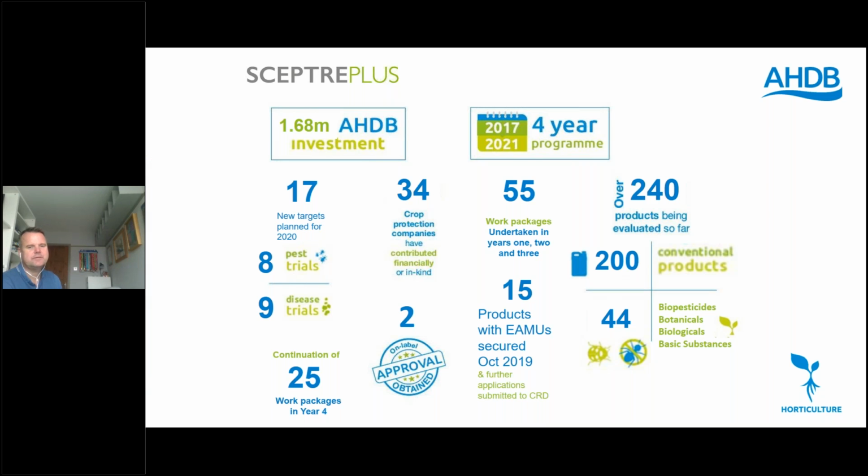As you can see here, a quick infographic in terms of some of the numbers that we've been looking at. We've looked at over 240 different products for a whole range of pest, weeds and diseases. This year, there were 25 work packages planned, and we did manage to get just over half of those conducted. And we've had some really good involvement from the different crop protection companies. And part of that is getting the minor use approvals, and we're up to over 15. That was back into October 2019, and a number of applications are still ongoing.